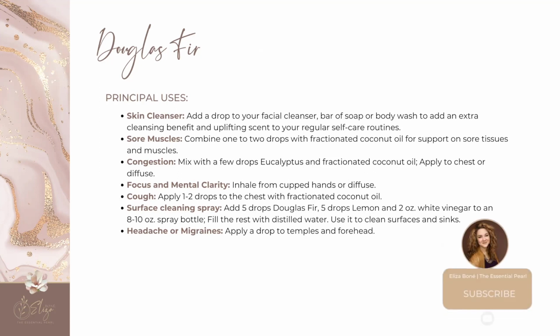For sore muscles, you can combine 1 or 2 drops with some fractionated coconut oil or carrier oil of choice for support on sore tissues and muscles. If you have some congestion, mix with a few drops of eucalyptus and fractionated coconut oil and then apply to your chest, or you can also diffuse it. For focus and mental clarity, inhale from cupped hands or diffuse. If you have a cough, apply a couple of drops to your chest with some fractionated coconut oil.